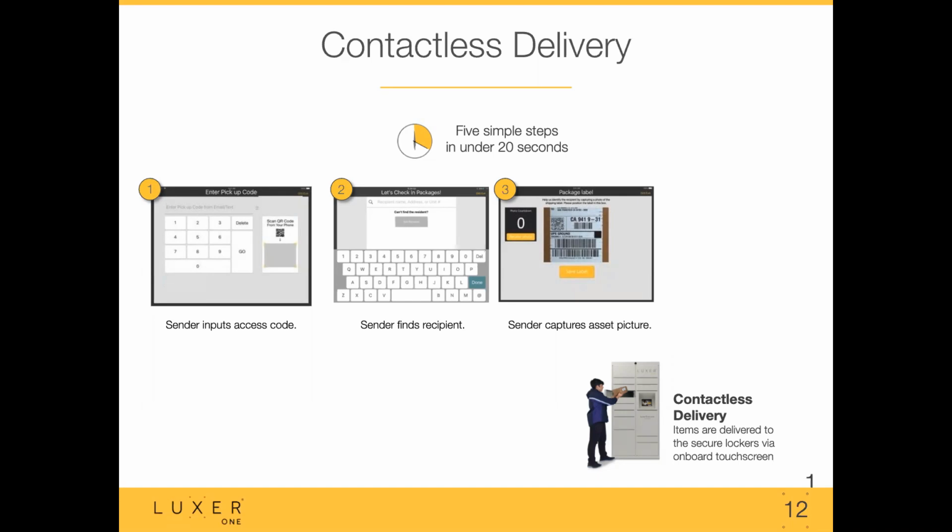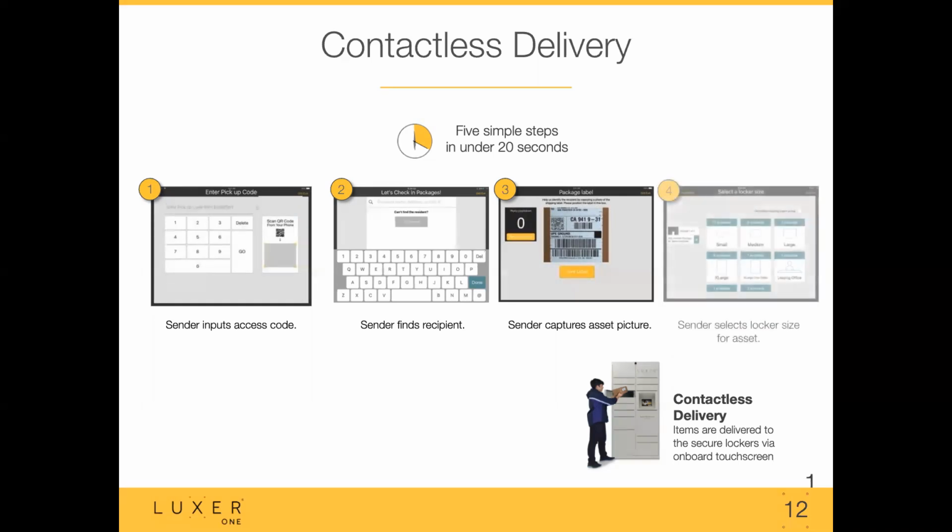So after they capture the picture, the system prompts them to select a locker size for their asset. And so depending on the size of the box or the laptop or whatever they might have, they would choose a different compartment: small, medium, large, extra large, oversized, sometimes leasing office or desk.